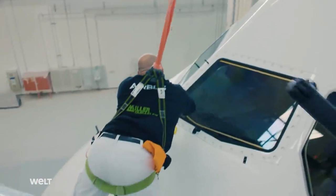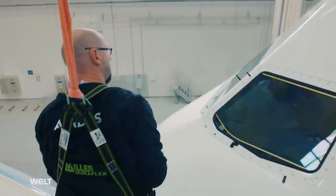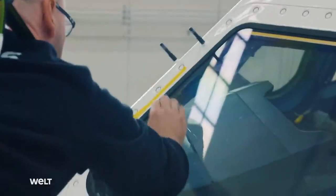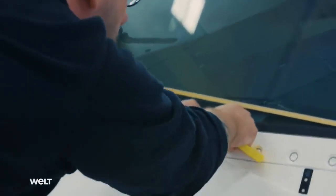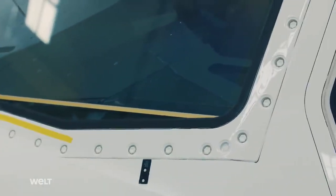The edges of the cockpit windows. Yeah, there's still a bit of tape there. I'll put that down. Let's make a note of all three on the left side. Yeah. That's one point. Yeah. There's some glue residue stuck to the cockpit windows. We'll make a note of that so it gets removed.